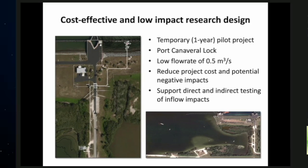Right now, we are proposing a temporary pilot project. An operation of a year is what's planned right now, of a small-scale pump moving 0.5 cubic meters per second from Port Canaveral into a cove that's just south of the Canaveral locks. And so I don't know how well you can see this here, but there's a cove down here just south of the locks that we recognized would help constrain the flow a bit if we were to be moving port water into this cove. Whereas outside that cove, if you move water into other locations, the inflowed water would quickly diffuse into the Banana River in this case.